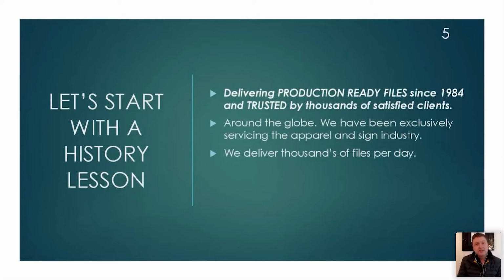So the last thing we want to do is deliver a file, whether it be going to the sign printer, whether it be going on a screen printing press. The last thing we want to do is deliver a file that has to be edited or ping pong back and forth. So we really try to nail it down the first go around, which is the key.